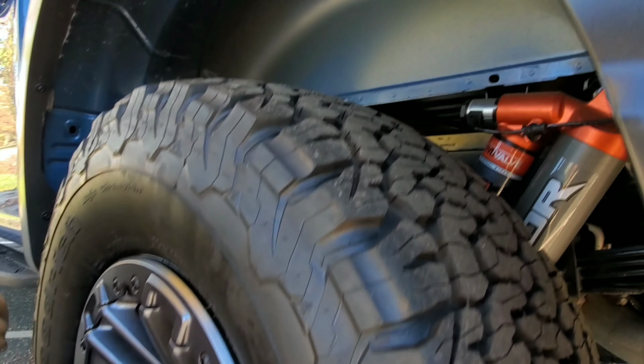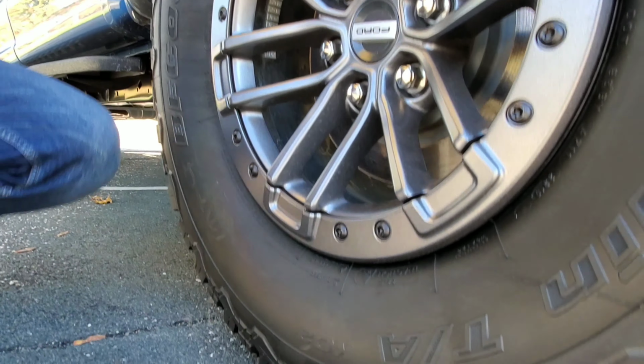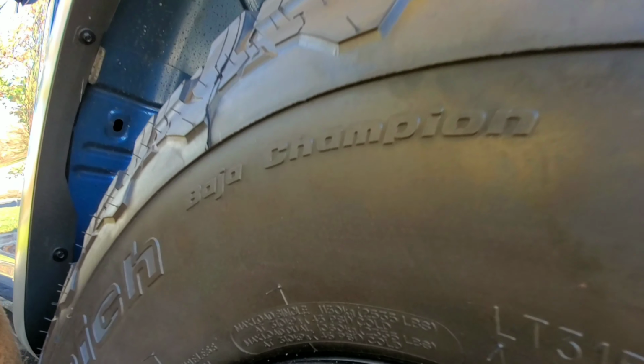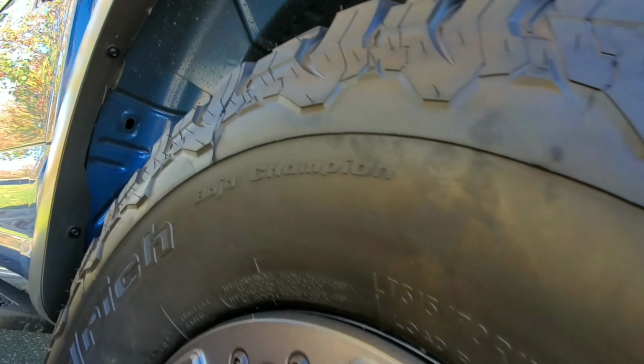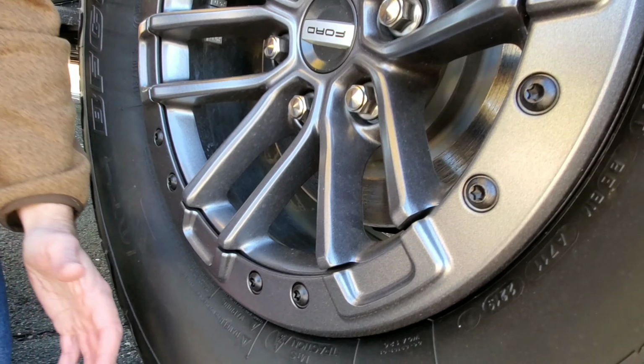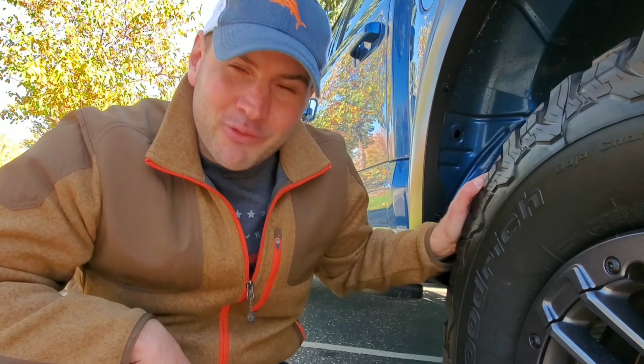Now check out these bead locks on the KO2 BFGoodrich tires, right? These were introduced and put on the Raptor, and they are killer tires. With these bead locks on the wheels, you can bring that PSI down to around 15 and not have to worry about that rim or that tire coming off of the rim, guys. So when you're on sand, in mud, or crawling over rocks, you increase your footprint on the tires, making this even more of a beast.